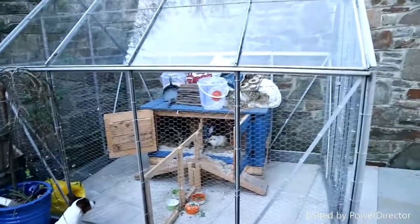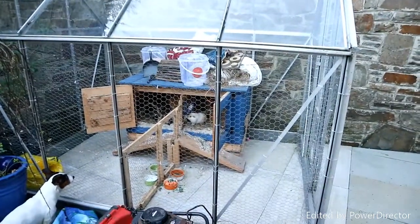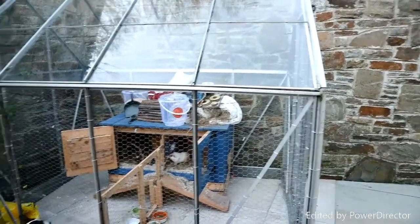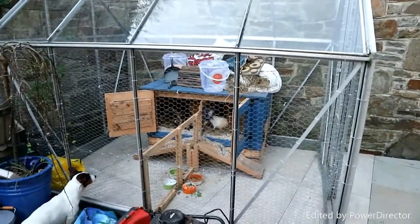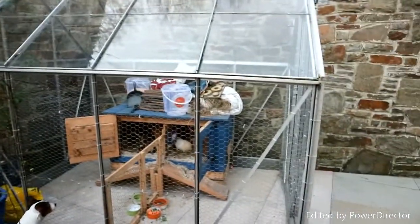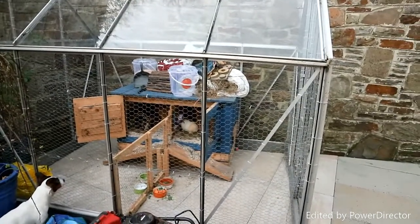This is my guinea pig's cage. It's just an 8-foot by 6-foot greenhouse, but instead of having glass around the sides, it's got mesh, so they've got lots of air holes, and then they've got glass on the roof to stop most water getting through, but obviously water still does come in through the sides. So this is basically what it looks like. If you want more in-depth detail about their cage, just comment down below and I'm sure I can do a cage tour for you guys.